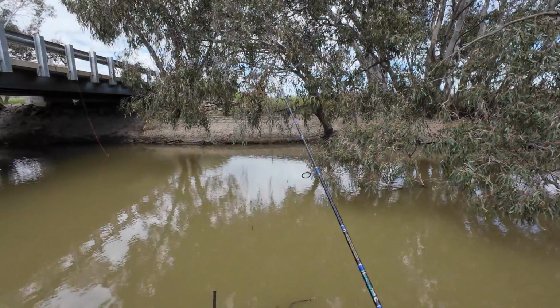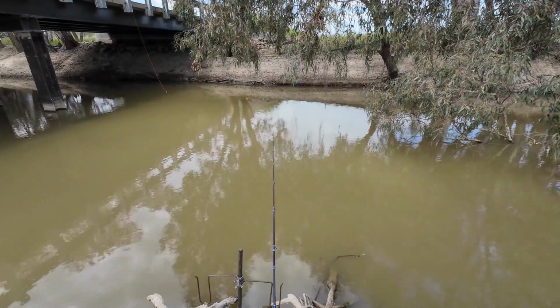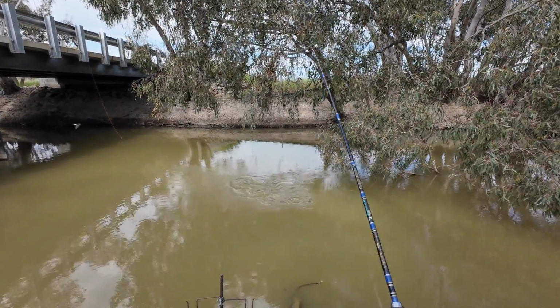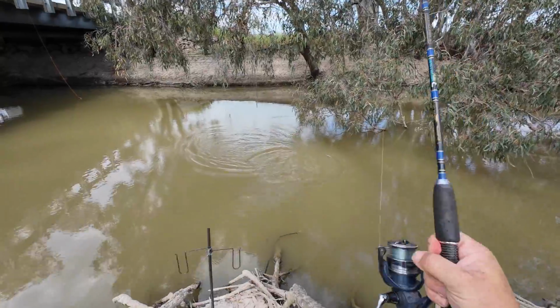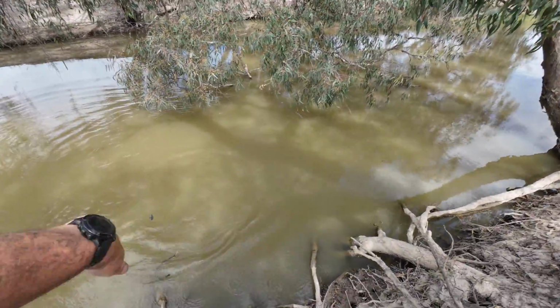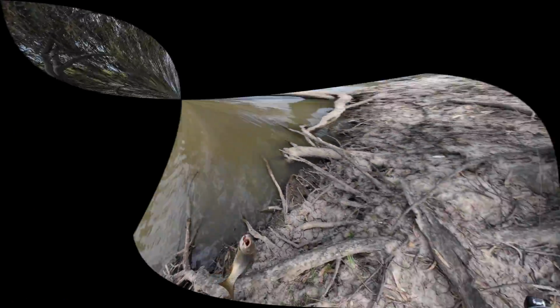How long until I can check the nets? About one more carp. Nearly time to check the nets again, I think. I said I can check them in one more carp. Well, here it is. Right, oops. Dong this bloke on the head, and then it's time to check the nets.